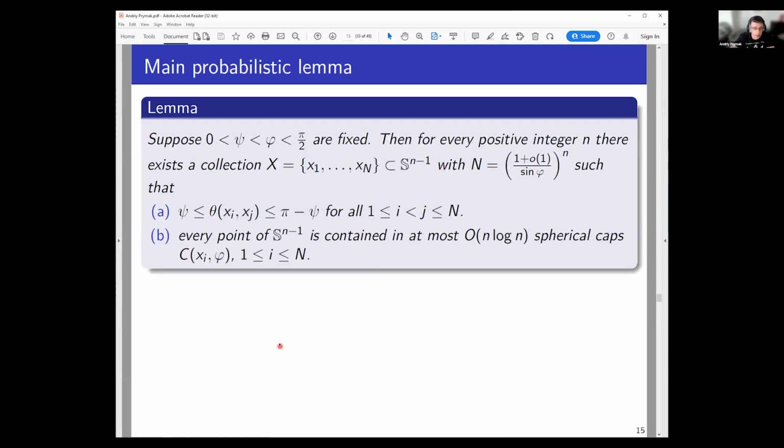And now we're going to need that discrete subset of the sphere. So now we need a good configuration of points on the unit sphere. We get that from the following probabilistic lemma: if you fix two angles, psi and phi, which are strictly between 0 and pi over 2, then you can find a good collection of points on the unit sphere.